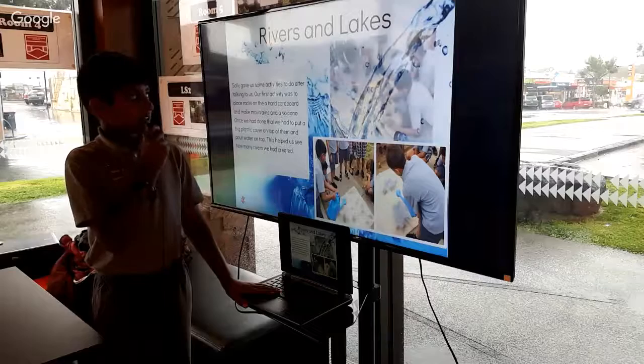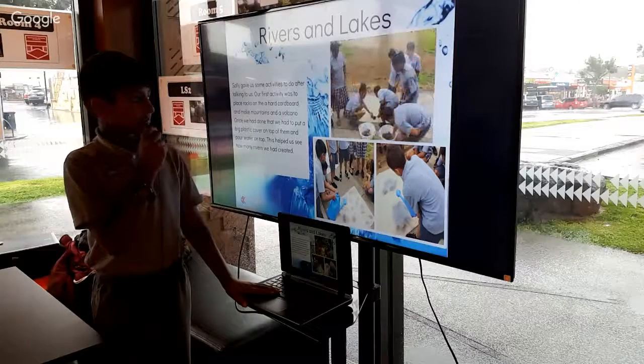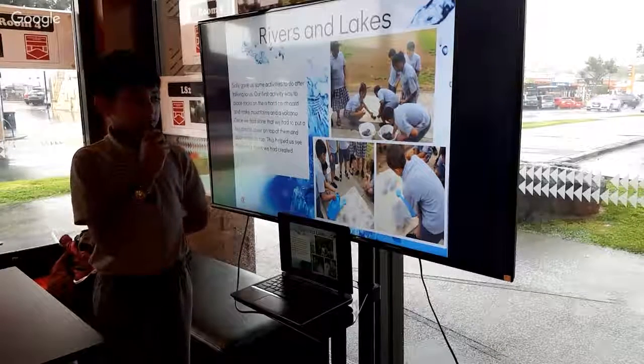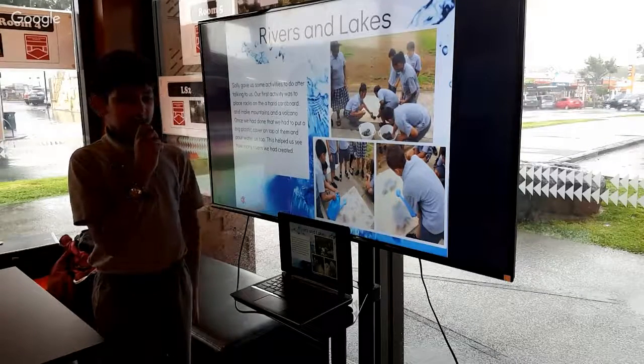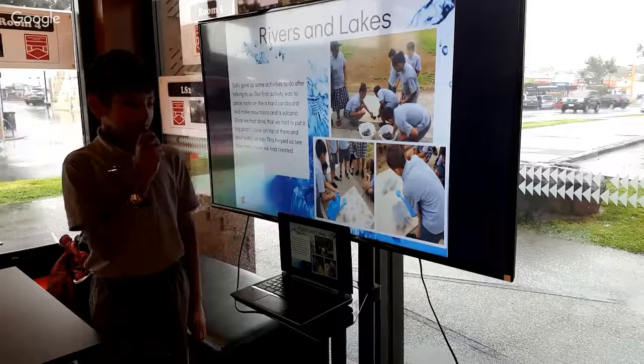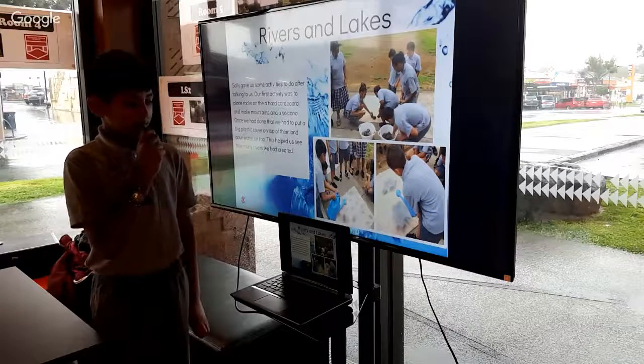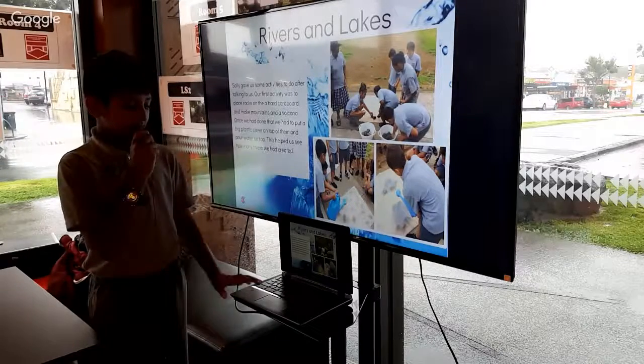This is a challenge, and this challenge is called rivers and lakes. First we had to place some rocks, and then we had to place a plastic cover over it. Then pour it with water. After that, we had to count how many rivers we had made.